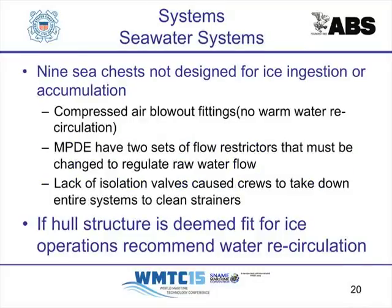The biggest problem the crews had during these operations were seawater systems. The ships don't include any recirculation of warm water back into the sea chests, so they have compressed air blowout fittings. The main diesel engines have 2 sets of flow restrictors that are supposed to be changed at some unspecified seawater temperature, so they had to experiment with that. And when they make any changes, they have to shut everything down, isolate the system, and close valves to do cleanouts and also to change those restrictors.